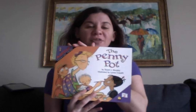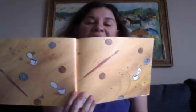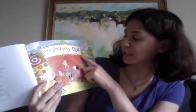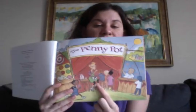Ooh, this one looks interesting. This is called The Penny Pot. This is another adventure by Stuart J. Murphy. Let's see. Here's a little sneak peek. I see coins and a paintbrush and paint. I wonder what we're going to do with those. All right, here's another sneak peek. There's a title of the story, The Penny Pot, and looks like somebody's painting faces, maybe.